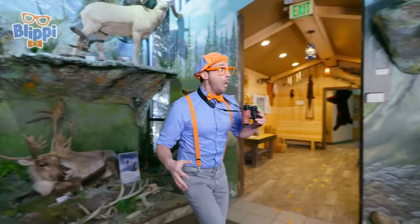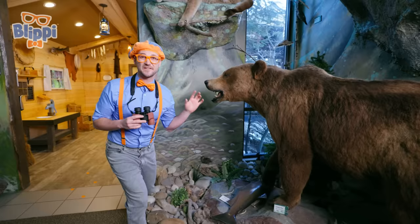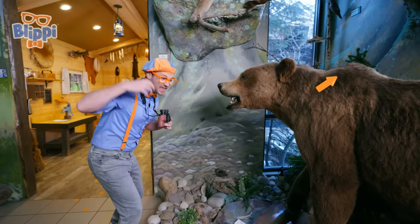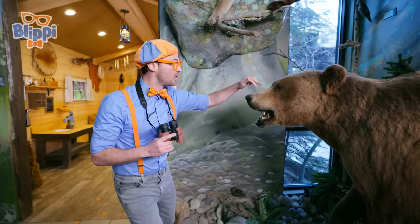Whoa, check it out. Yeah, a grizzly bear. Whoa, and do you see how big it is? It's so fierce. I know it's a grizzly bear because it's brown and it's so big. Another sign is, you see that bump on its back? They dig so much that they grew a bunch of muscle. And its head even has a little ridge, like a snowboard jump.